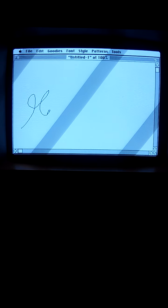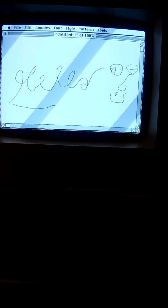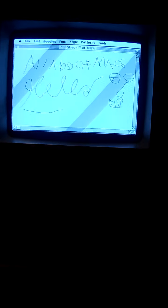But go ahead and use MacPaint here. So that's my really shitty hello in cursive. But yeah, I don't have a mouse pad, so really terrible drawing of a face. You can tell I'm not an artist by any means. Let's spell out my name. So yeah, you can really see those are terrible drawing skills right there, but that's what it is. It looks like maybe a first grader tried to draw this.